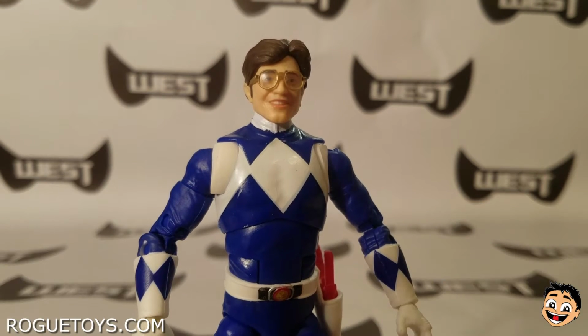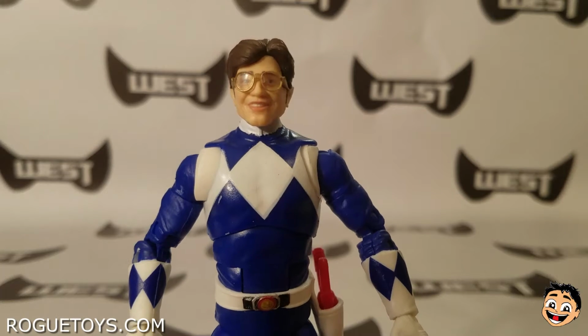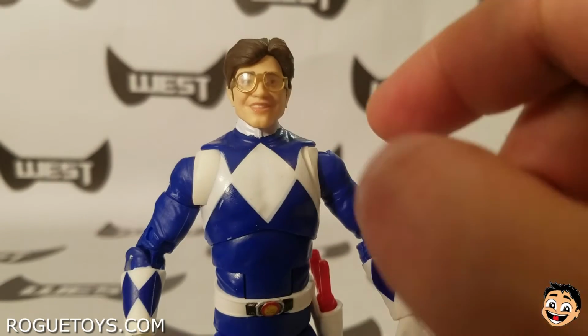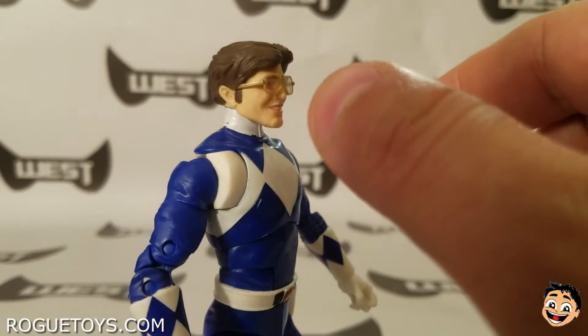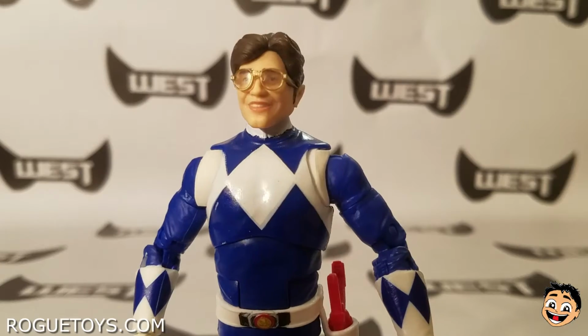And first we're going to take a look at Billy, the Mighty Morphin Blue Ranger. And this figure is really nice. They capture the likeness of David Yost really well. It's got a nice strong chin. The glasses are molded on, so they are not a separate piece, so you cannot take them off. The hair looks really good.